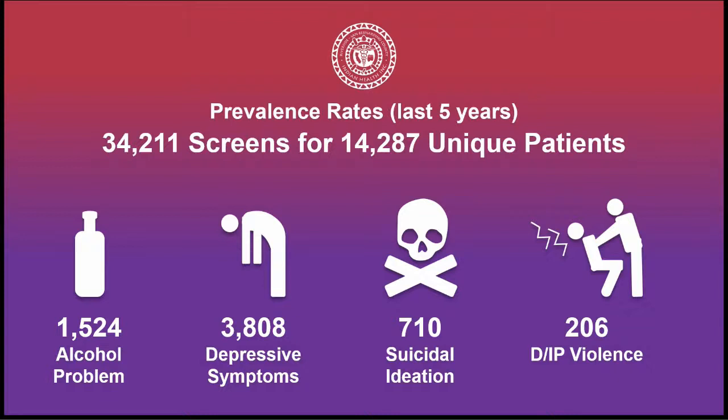And what's important, like Dr. McMichael said, is that a lot of these people may have been missed in the past because of the way that the screenings were done, but because we're focused on trying to universally screen, we're picking up a lot more people, identifying a lot more people, and able to help a lot more people.